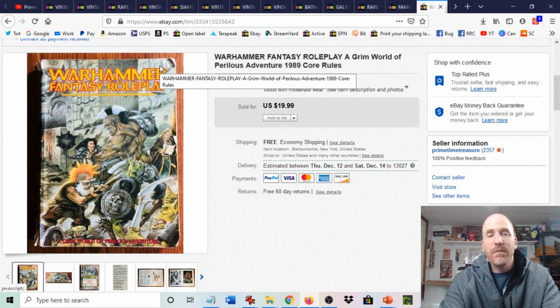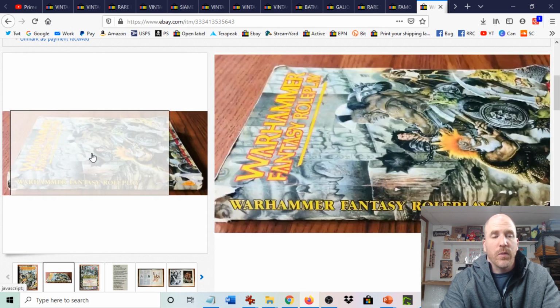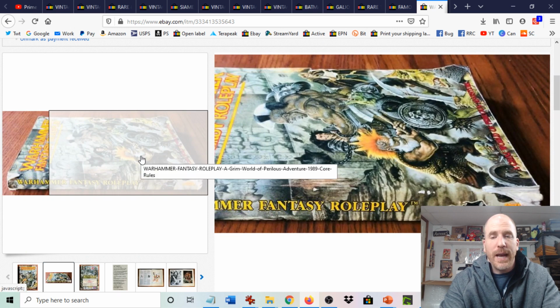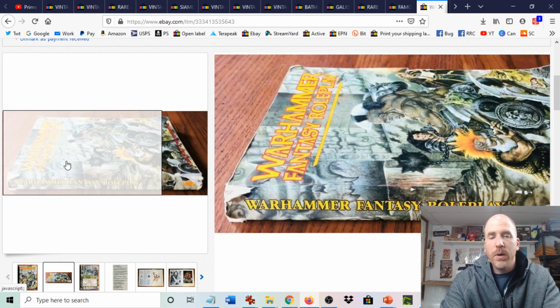Pretty much anything vintage Warhammer is going to sell, even if it's damaged. With this one here, there's damage. I could show you the side of it is where most of the damage is. You could see that spine there right towards the end. There's a lot of peeling. There's some corner blunting. Part of that outer layer of cardboard is missing.